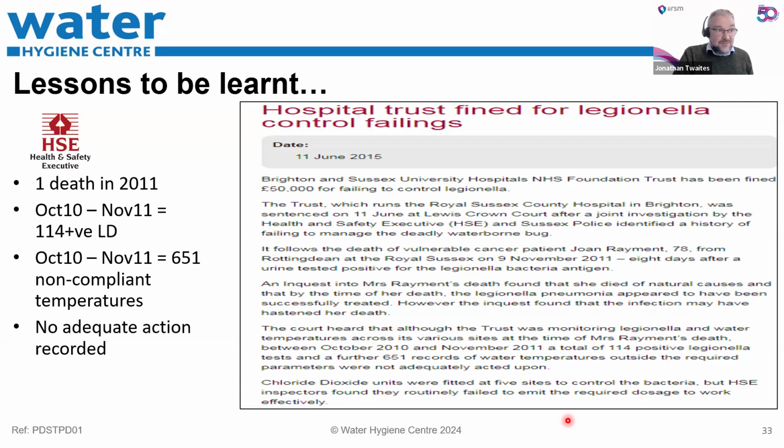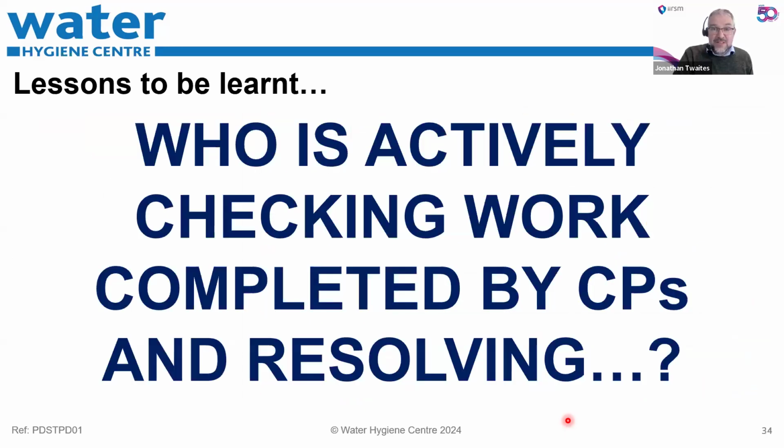Again, who's checking the works undertaken by the competent persons, the individuals tasked with doing these activities? That's where the non-compliant temperatures come in. They might have been recording it, but nobody was overseeing it.